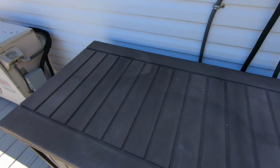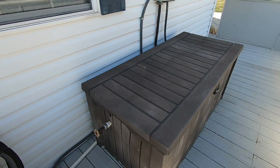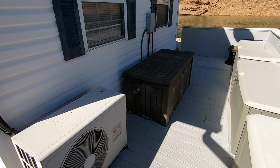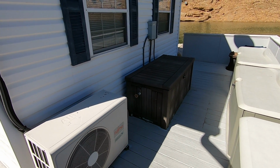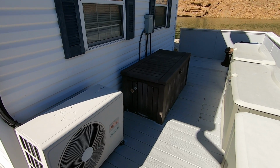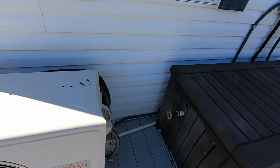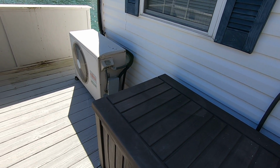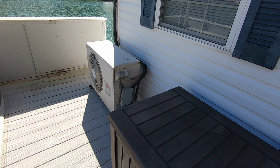Now, under this patio locker is where your water maker system is housed. That is a lake water pump with a UV filtration system on there. And again, that's going to allow you to make your own potable water pretty much year round. And here's the exterior unit of that Fujitsu wall mount heating and cooling unit.